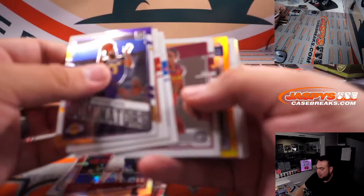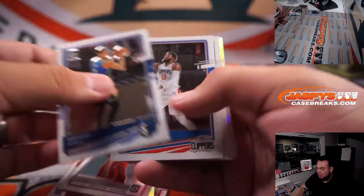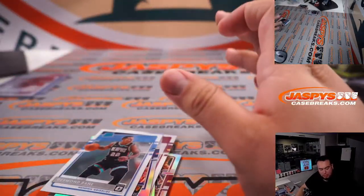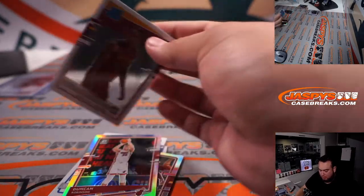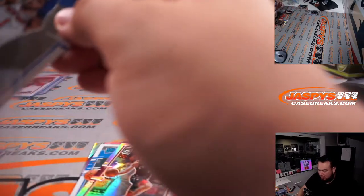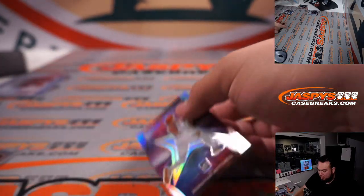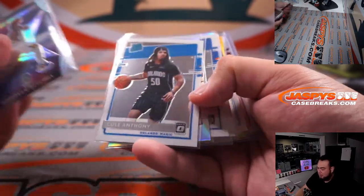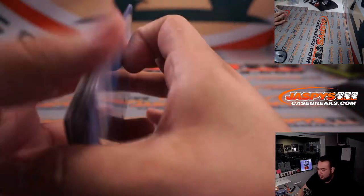Not a bad box right here, guys. Davis Bertans. DeAndre Ayton. Bane. There's your hobby box. All right, not a bad box. There you go. Achiuwa and a silver Anthony Edwards.